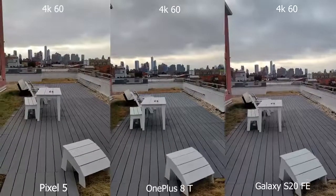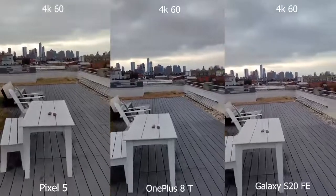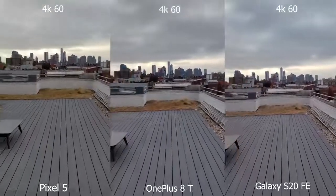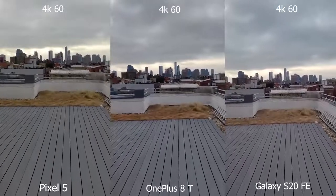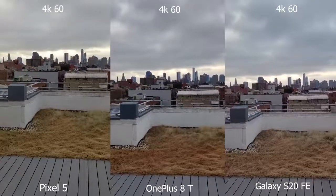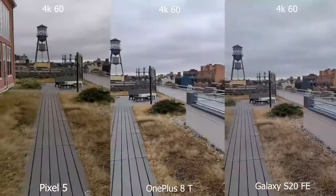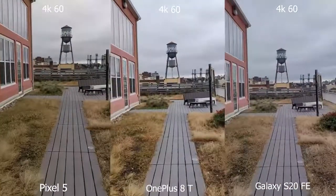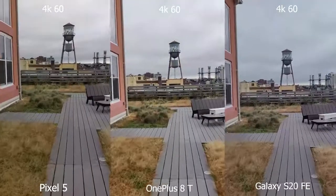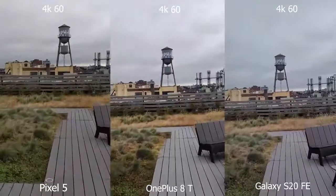So looking at video first, apologize, it's been just rainy and overcast. 4K 60 shot on all cameras. The Pixel is trying to shift to compensate and stabilize. Don't really like it that much. OnePlus 8T is doing a really good job, as well as also the Galaxy S20 FE. I think it's almost a tie for the FE and the OnePlus 8T. Really solid performance. Maybe the 8T does better in some aspects, while of course the Pixel 5 is pretty much at the end of this list. But again, much improved. I think solid overall for 4K 60.